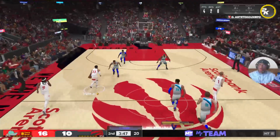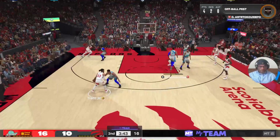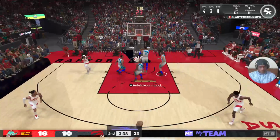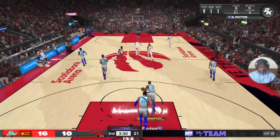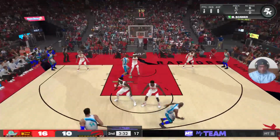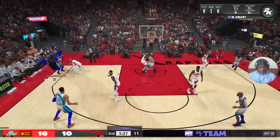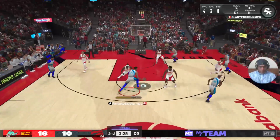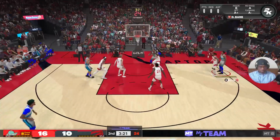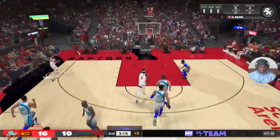I'm not sure what happened on that play. May have relaxed a little bit once he got to the rim. To the inside. It's hauled in by Giannis. Phoenix leading by six. Peyton passes to Bonner. Outside for Smart. In the corner, it's Bane. And it's off from three-point range. And the Raptors with the ball.